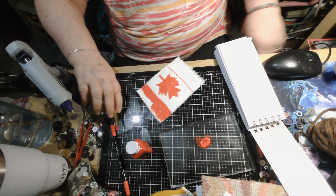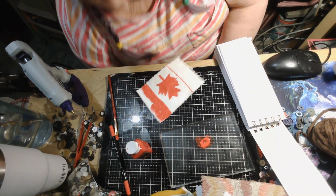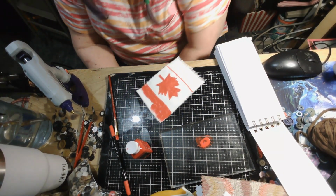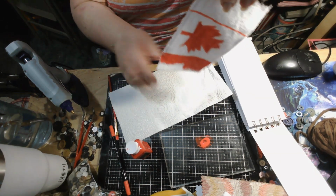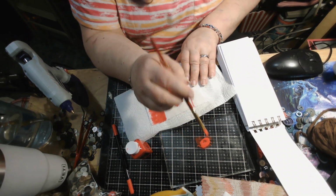But I forgot to put a little paper towel under this. Just a minute, I'm reaching for my paper towel and I think my arm shrunk. Okay, there we go. I'm sure it's glad they started making smaller paper towels because we don't waste as much.